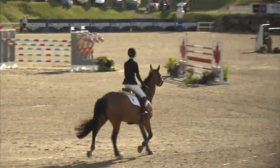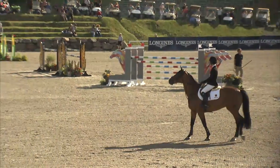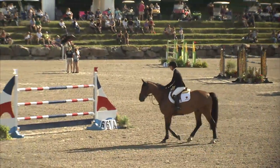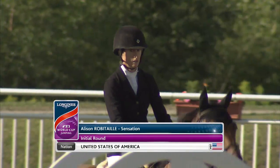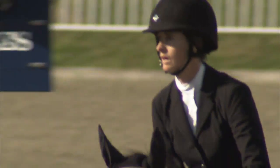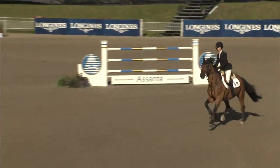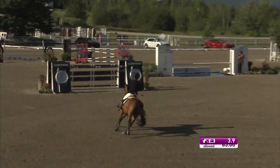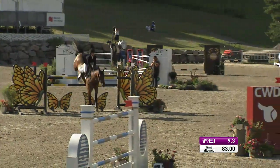This entry now is number 737, Sensation 21. Allison Robitaille here from Upperville, Virginia. An entry of Hooves LLC. This is a Hanoverian gelding, 11 years old, by Welcome Simpatico. They put in a credible ride yesterday. They were clear. They went to the jump off, finishing 9th with 4 faults in the jump off.